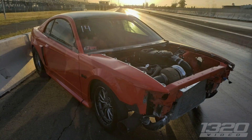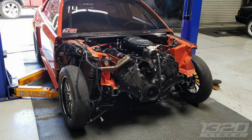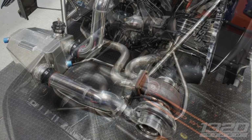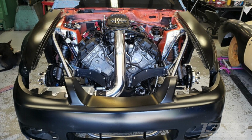You were doing like a power wheelie. You came down and just cut straight into the wall. And it pretty much took out the whole front end, yeah? The whole front end, yeah. Intercooler, turbo kit, chassis in the front. It was a sad sight to see at that moment, but now we're back here.